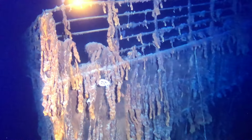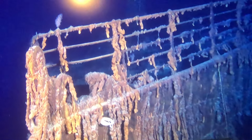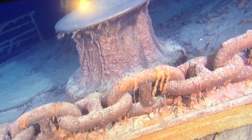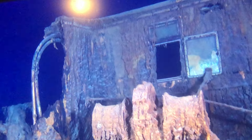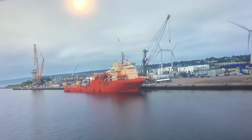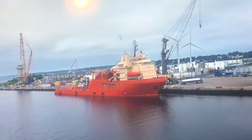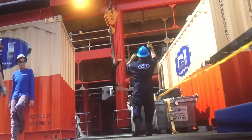Instantly recognisable. The most famous shipwreck in the world, the Titanic. Lying 3,800 metres beneath the waves, she attracts as much attention today as when she sank more than 100 years ago. Now this ship is about to head off on a new expedition, getting ready for a 3-week-long visit to the wreck.